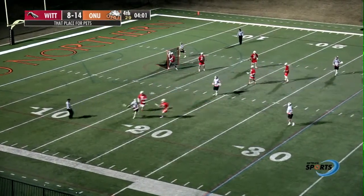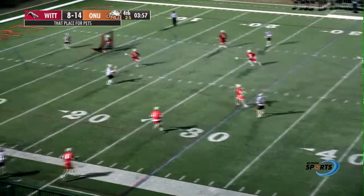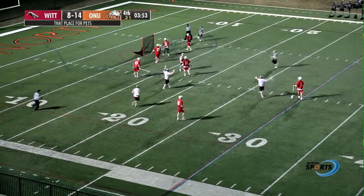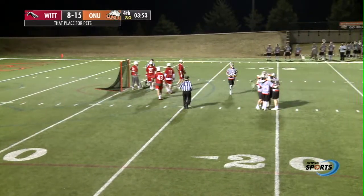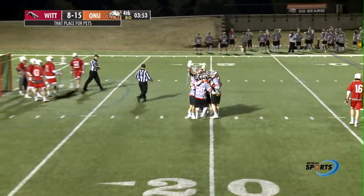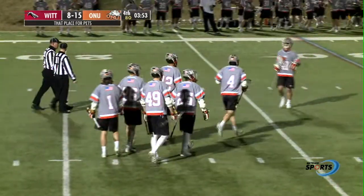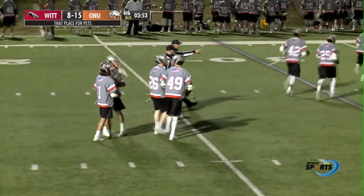Got one young man in Nicholas Groves. If you see him show up on your screen, it'll be number 49. He's got 2 goals in this game. And another goal right there. That one, number 1, Marius. And he's normally the guy that sets him up. This time he's the guy that knocks it down. He's right there for the feed.